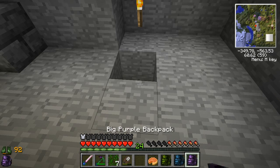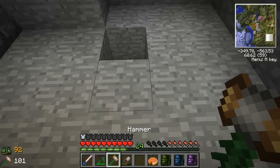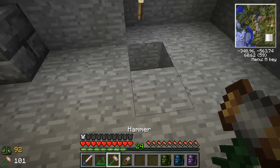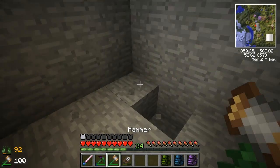And where did I put my nice, wonderful... there it is, my hammer that Calf made us, that we can take out this area very quickly with. And then, come here, pumpkin pie. So, our cloning, ooh, that pumpkin pie actually filled me up pretty well. This is going to be our cloning labs, basically.